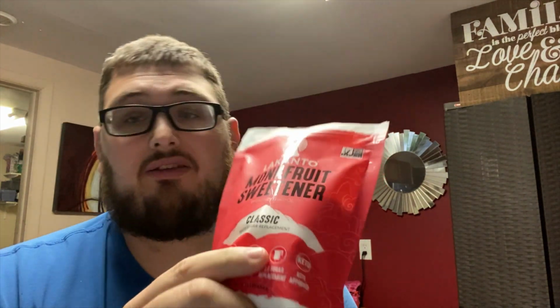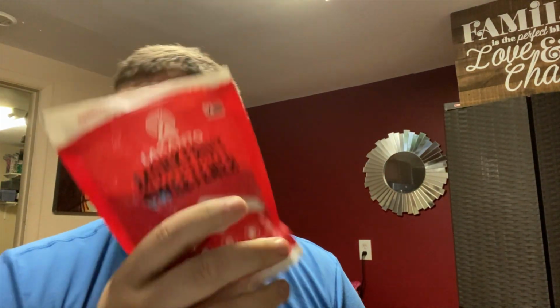Also, tip number 1, we got our Lakanto monk fruit. This is like the bee's knees, guys. This is like top-notch stuff. And we can take both of those and put them in our water jug. I tell you what, it tastes almost like an apple cider kind of drink that you would drink for the fall. Not like apple cider vinegar, but apple cider in general. It's really tasty stuff. I kind of came up with a recipe myself.